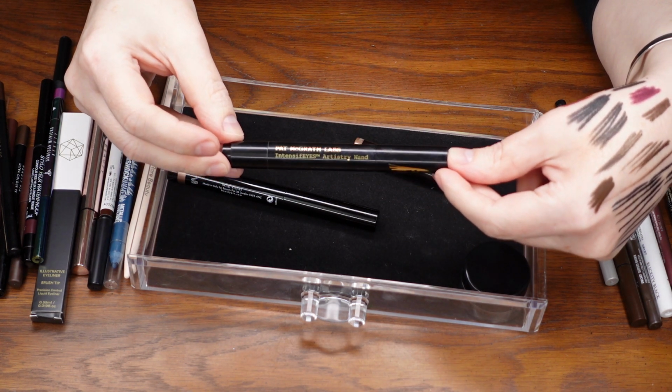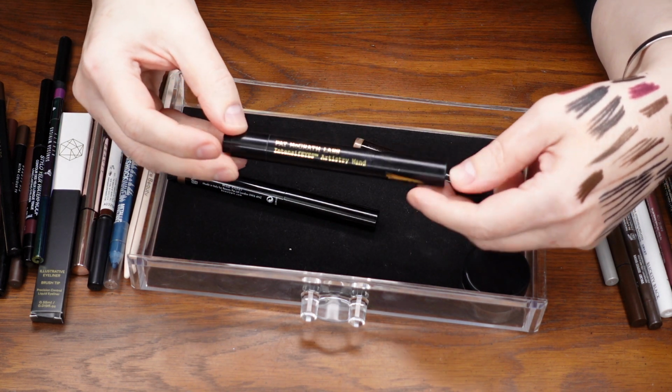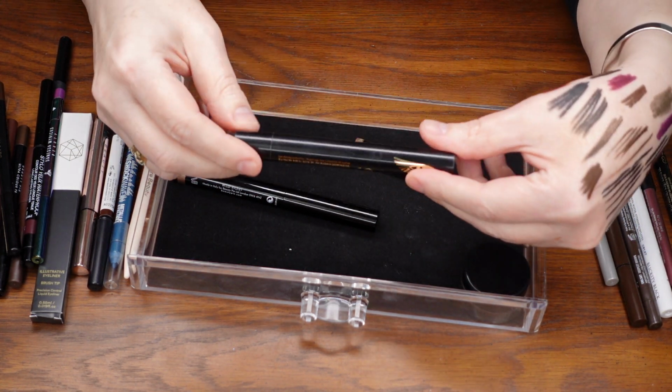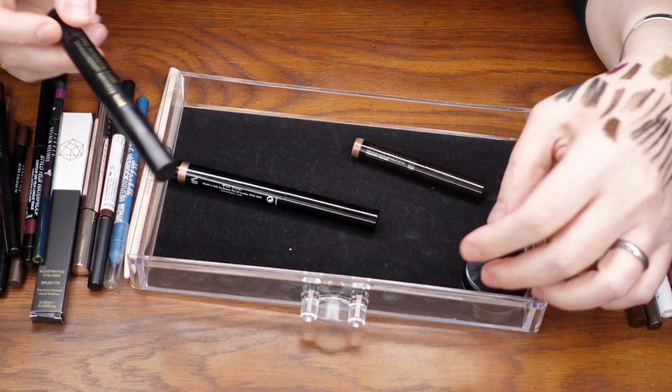This is not an eyeliner. This is the Intensifies Artistry Wand from Pat McGrath. It's basically a clear kind of primer to help adhere more glittery particles. I'm going to hang on to this. I actually really like this.